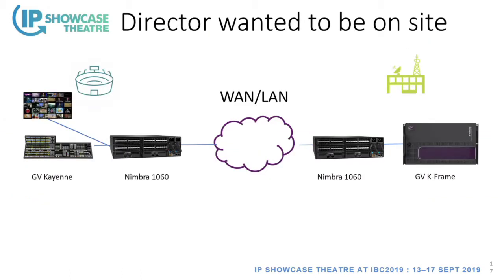The director did want to be on site, as we mentioned previously. So the output of the switcher fed into Nimbra, went back out to that, and we broke out the control panel, and we broke that out to the multi-viewer at the remote site. That was a unique requirement they had. We were easily able to support that. Again, open standards, open protocols, so we have multiple vendors working together to deliver a solution. I'm not saying this is a Grass Valley solution, it wasn't. This was a combination of vendors working together to deliver the solution the customer wanted.